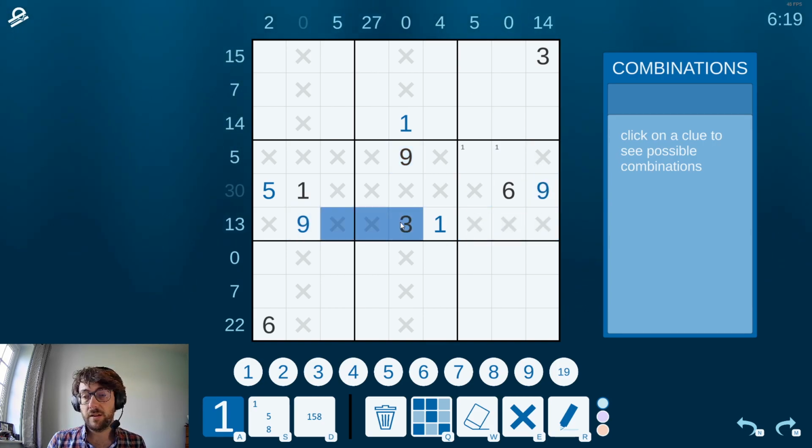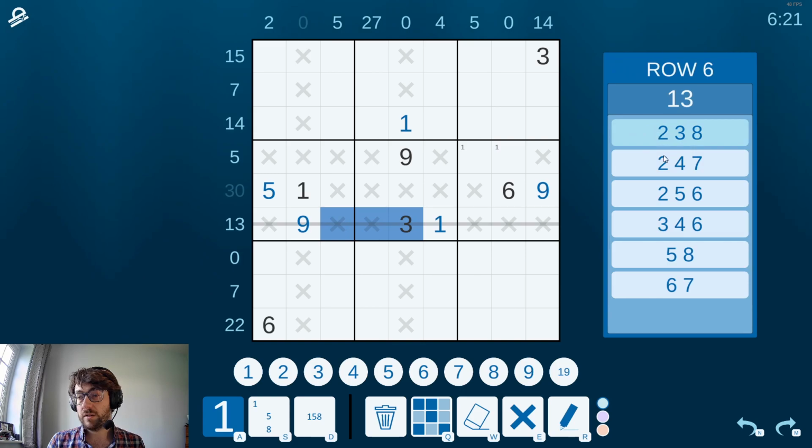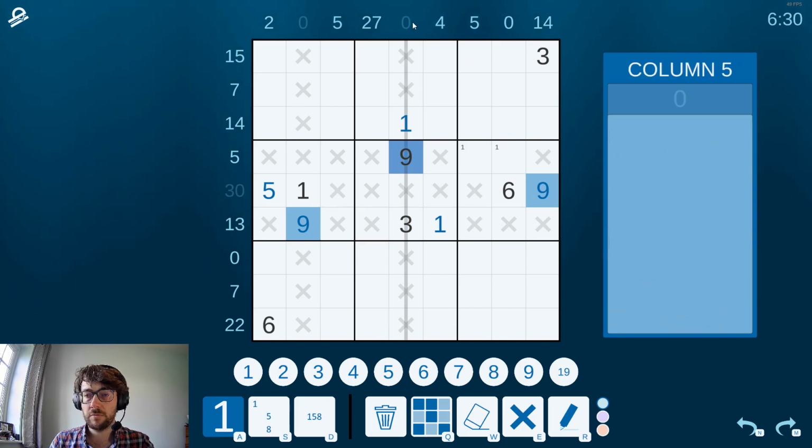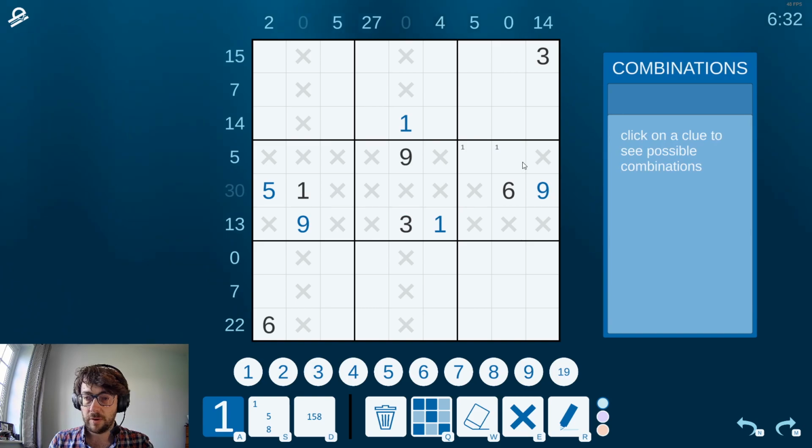Can I just have a look? Yeah, there's a few options, so I'm going to leave that alone for the time being. I've used this 0 clue, so let's grey that one out.